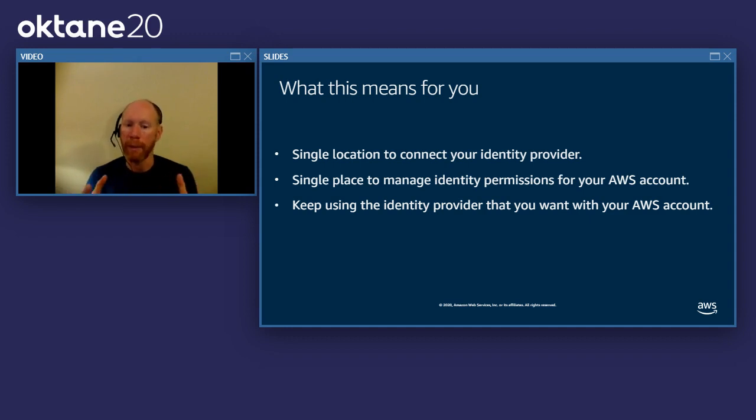It's a single place to manage your identity permissions for your AWS accounts, so you don't have to, once again, go into each and every one of your AWS accounts to create roles and get those assigned to the appropriate identity provider. It's a central place to create and manage and update those permissions.